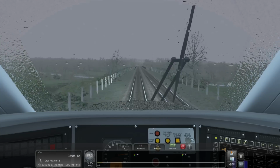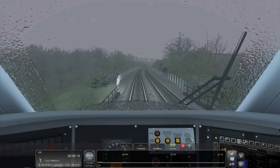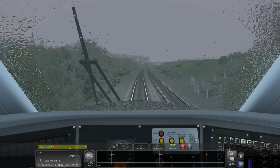So when I do that, what I might do is just employ a 387 for traction, or the 442, might do the 442, because they can go 108, 110 miles an hour. They can go faster.